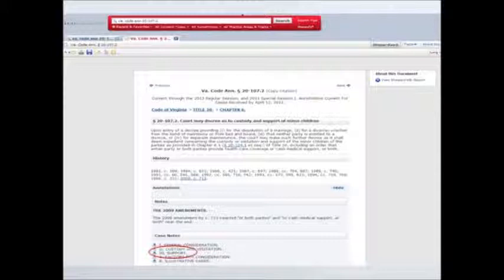So you could go right to those annotations and find those cases that the Lexis editors have identified as relevant to their analysis of this section on the topic of child support. And so the annotations are just better in Westlaw and Lexis. No one, as of yet, has been able to duplicate what they do simply because they're big companies who can hire a lot of people to do this work for them.